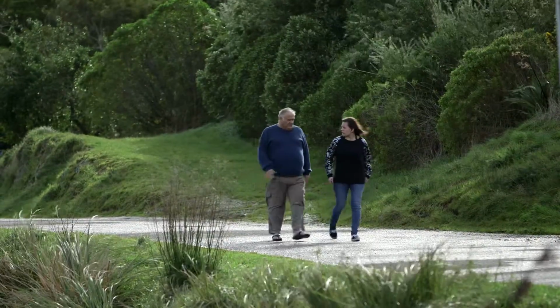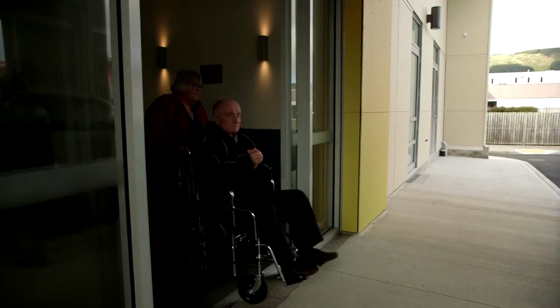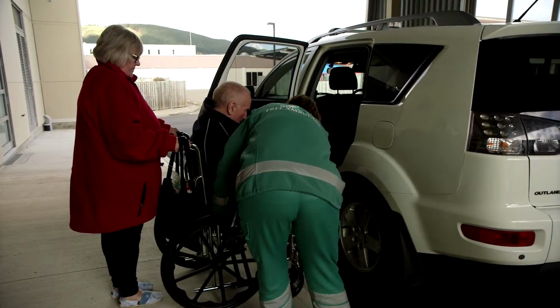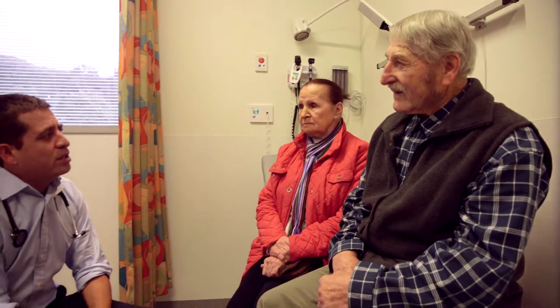However, other illnesses may arise. For instance, there's a greater risk of heart disease and circulation problems. A gradual decline in health and a loss of independence can make life seem unbearable for some. And the prospect of dialysis treatment and transplantation can be overwhelming. Whatever the reasons, some people get to a point where they feel that treatment is a struggle.